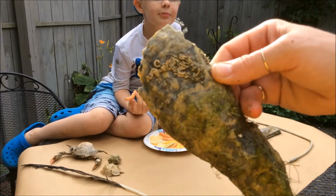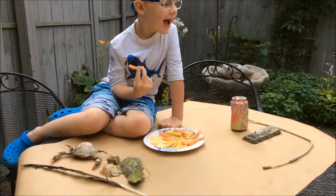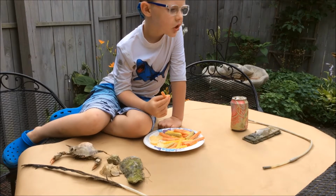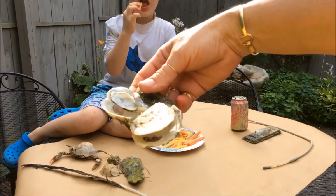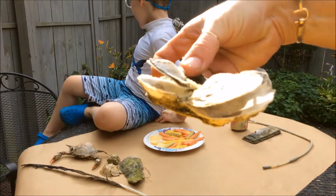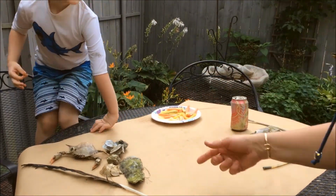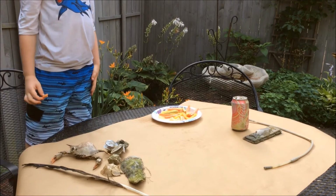Mm-hmm. What about we do mine? Which one? The one I found. The big one. You found so much. This one? No. The talking clamshell? Look at that. They're all connected. They're oyster shells connected to one another. And they're like secret compartments for treasure. I'll show you. Okay. It's white and a little bit of purple on the inside.